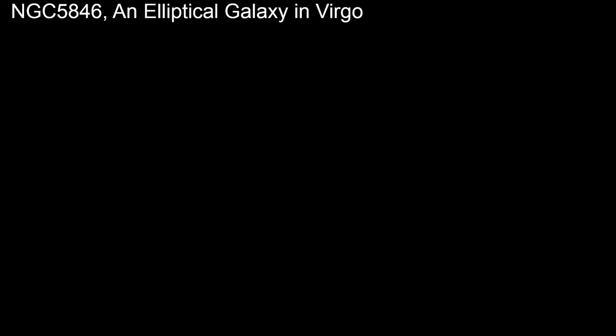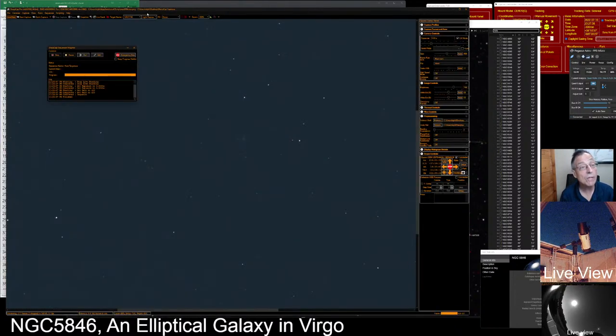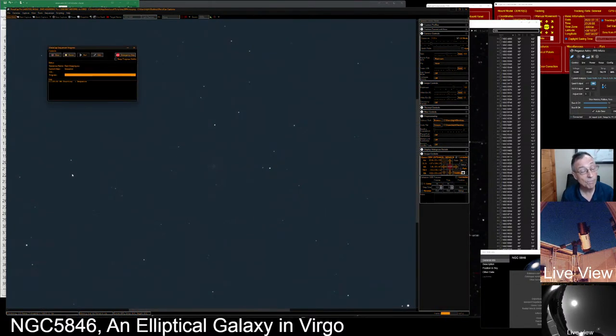Where is that? Also in Virgo. Okay, an elliptical galaxy, NGC 5846. Now let's plate solve. I don't think there's any sense because I can already see it right here. So let's not fool with plate solving, and let's just start our sequence to image.